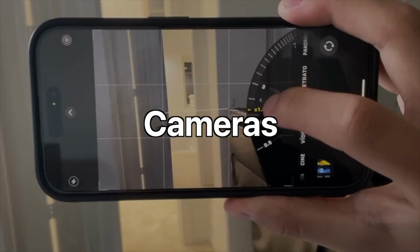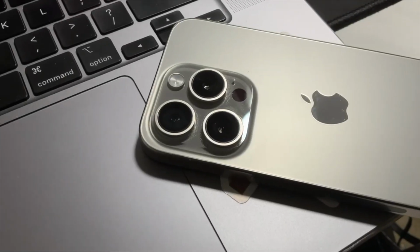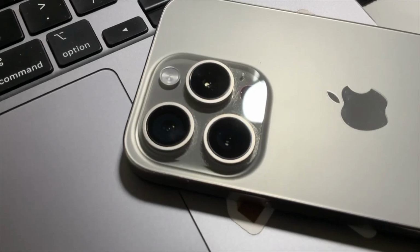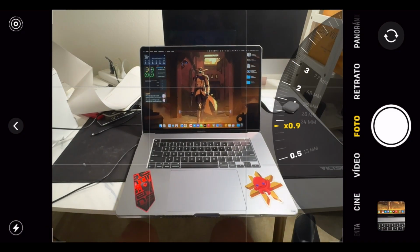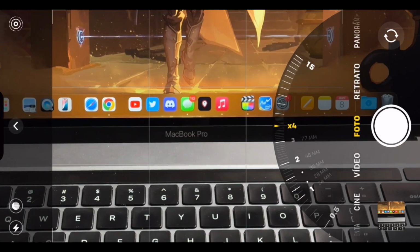Now, despite the 6.1-inch model not having the 5x periscope zoom lens, this camera system is still one of the best you can find on a smartphone. Just look at how much space this camera bump takes up compared to the relatively compact size of the phone. It's humongous. I would also say that this is one of the most balanced camera systems you can find on a smartphone, with basically lossless quality images from 0.5x all the way up to about 4x zoom.